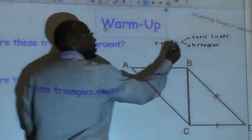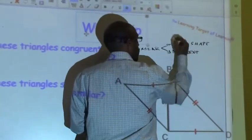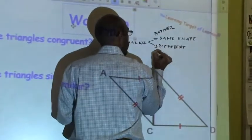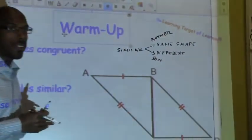Congruent is, this is father and son. Father, son. The father and the son.